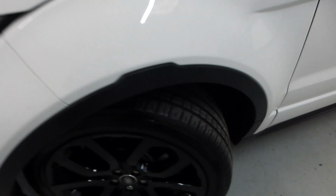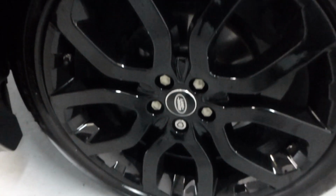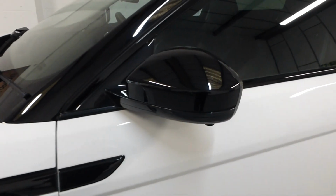Beautiful, beautiful car. Eric drove the car back. I gave it to Eric to drive back, and he absolutely loved it. I had to fight to get the keys off him. But there we go. Wheels freshly sandblasted and powder coated by our partner John Wilkinson Auto Engineers in Shavington, near to Crewe. Fantastic job, Lee, once again.